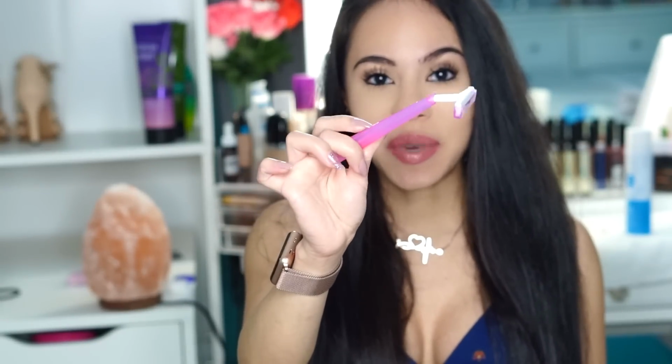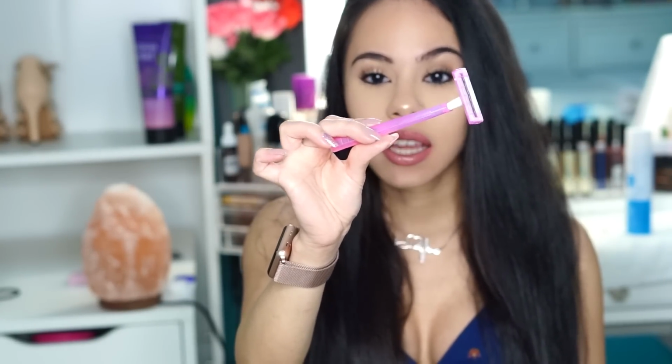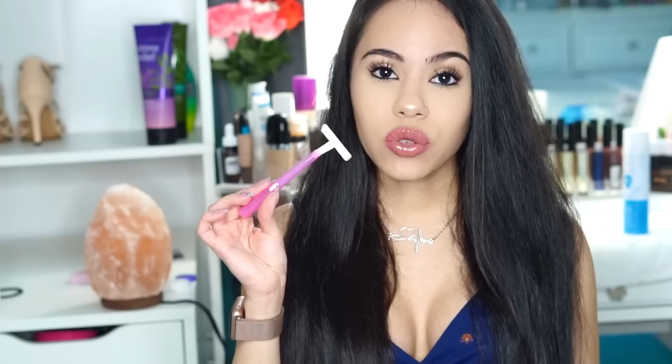So this is the little razor that I'm still using. I did mention this in my last hygiene routine. This is the Bic, just literally a two blade razor. It works really good for me because I can really get into the little crevices and stuff. And like I said, it gives me a super close shave. So usually what I do is pour my Dove body wash and just lather up the area, take my razor. My shave usually lasts a good 3 days.